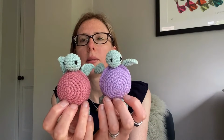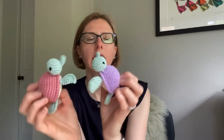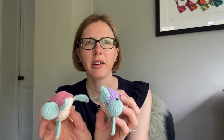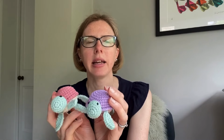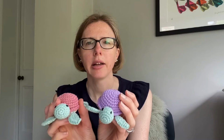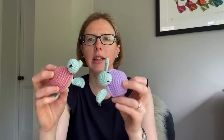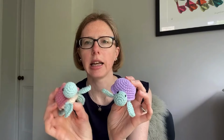So these are the two turtles that I made, and I don't normally do amigurumi. I think this is probably only my 3rd go at amigurumi. I think I made an apple once, a crochet apple, as a gift for a teacher, and a little Christmas boot or stocking, a Christmas tree decoration, and I think that's about it. I don't think I've made any other amigurumi. So it was quite good fun doing something different for a change, and obviously they're very small, so they worked up really quickly.